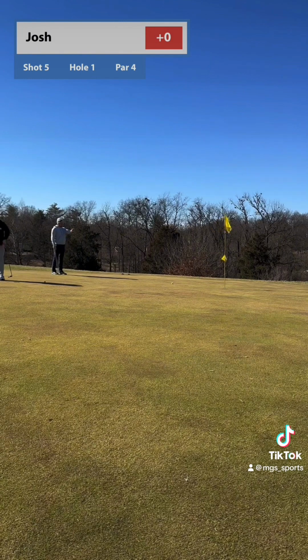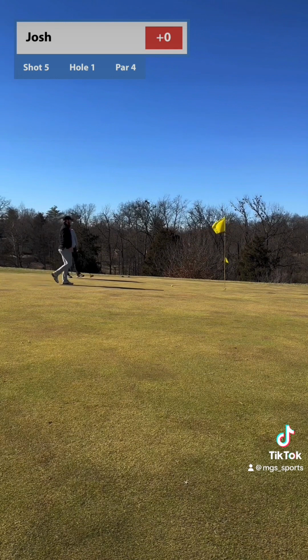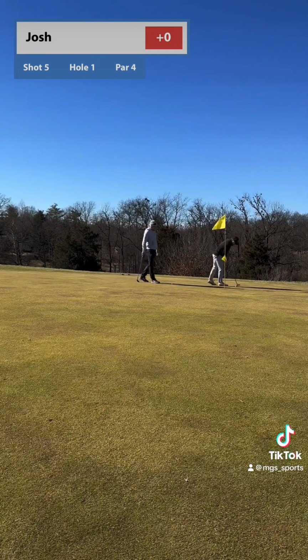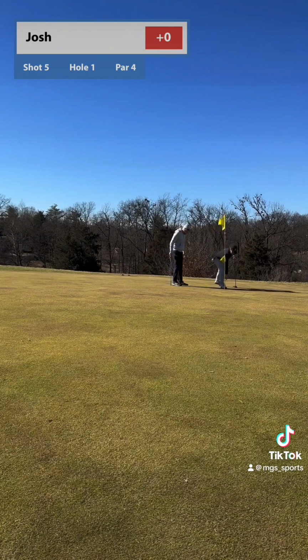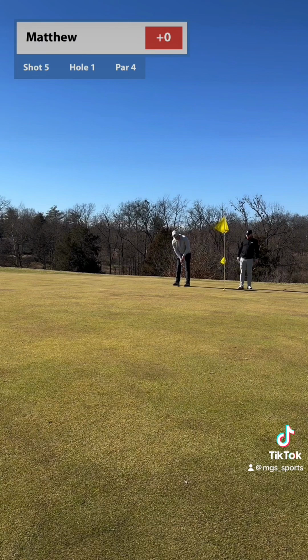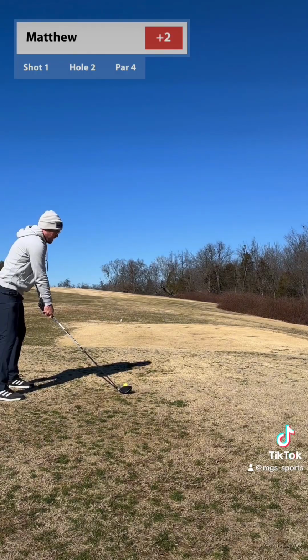Josh, after a couple chips here, has a little bogey putt here. Taps it in for a double. Tough start for both of us here, as I come in for another double putt and it is going to absolutely loop around. Tough little start to 2024, but we're playing some golf.